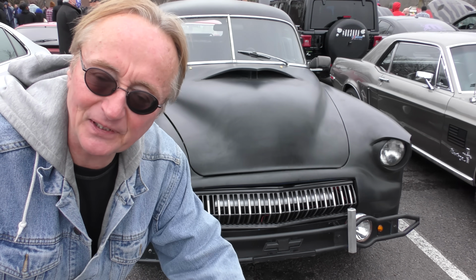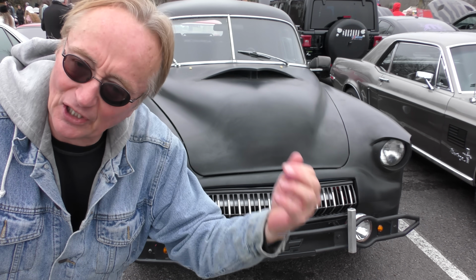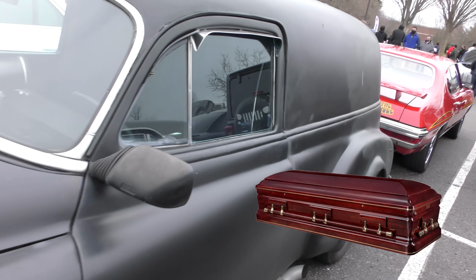It's a 1950s delivery sedan. It's got about $7 grand in it. It's not that expensive if you use your head. You can make some deliveries in this thing.